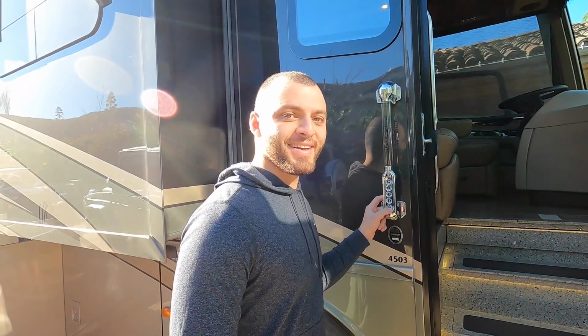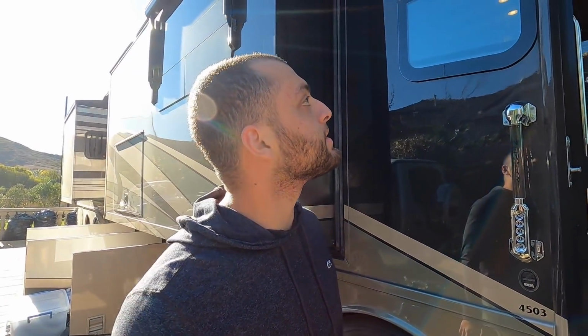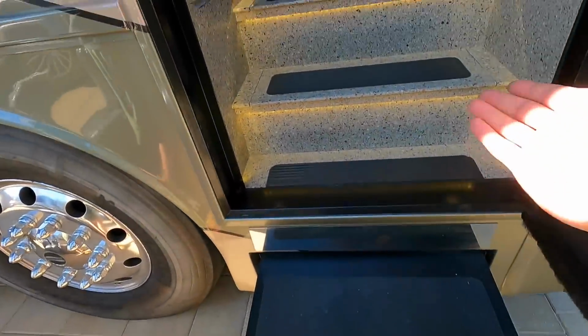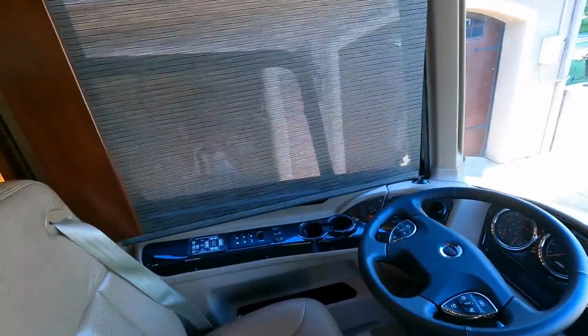This is the lock. If I hold this right here, it locks the front door and all the cargo cabinets. Doorbell though. What is a doorbell? Just a ding dong? Let's go. This is the entrance, guys. Let's go hear this doorbell over here, shall we? Wow, that's a fancy doorbell.